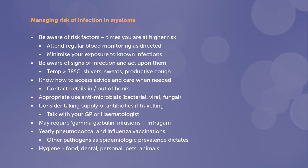Attend the regular blood test monitoring. It's an important aspect of your care. Another important thing to remember is to minimize your exposure to known infections. If you do have friends and family suffering with an infection, it may be good to avoid their company, particularly if you're at risk of infection, having just completed a transplant or you're taking chemotherapy. Be aware of the signs of infection and most importantly, act upon them.